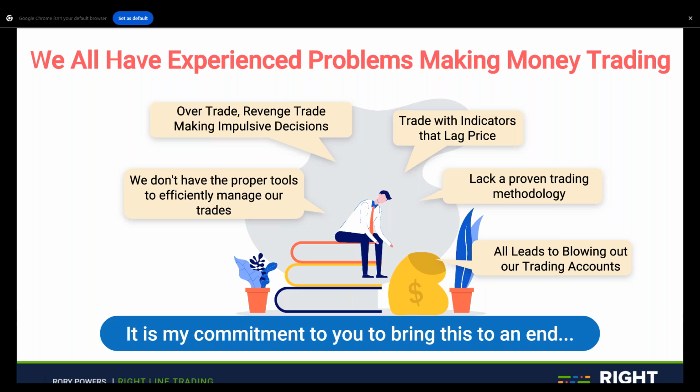Really, the genesis of the AI auto trader has been our lack of consistency as traders.